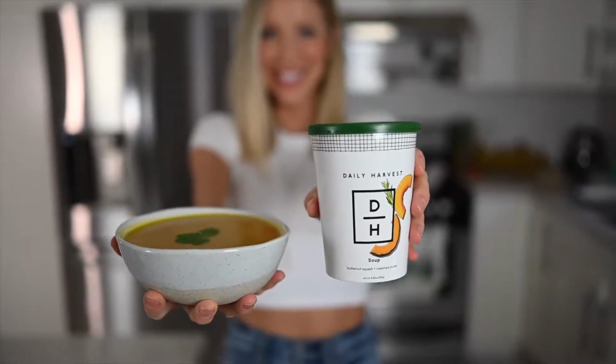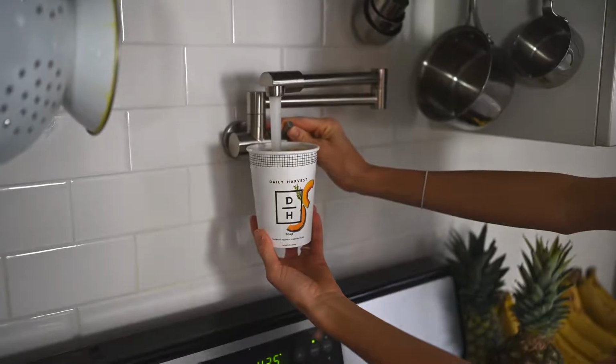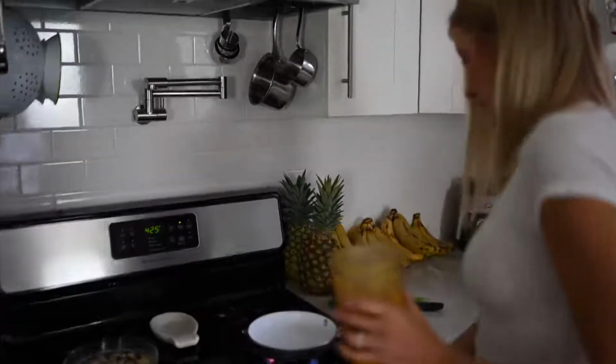This is the butternut squash and rosemary puree. I absolutely love all things sweet potato and squash. You guys know that. All you have to do is fill it to the top with water, pop it in the blender, and then heat it really quickly on the stove. You can also heat it in the microwave, so you could blend this and then take it with you on the go and heat it at work.